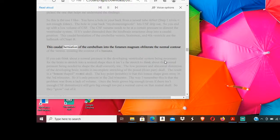This caudal herniation of the cerebellum into the foramen magnum obliterates the normal contour of the vermis, creating the contour of a banana. If you think about a normal pressure in the developing ventricular system being necessary for the brain to stretch into a normal shape, then it isn't a far stretch to think about this normal pressure being needed to shape the skull correctly too. The low pressure and abnormal distension of the developing brain results in incomplete stretching of the rostral, front part, skull. The result is a lemon-shaped rostral skull.